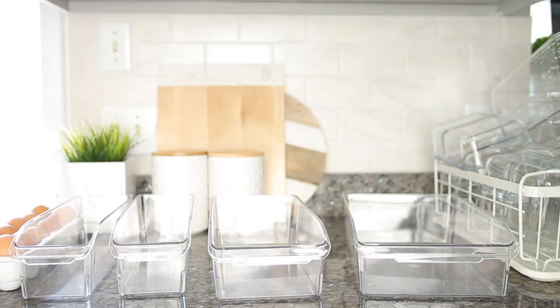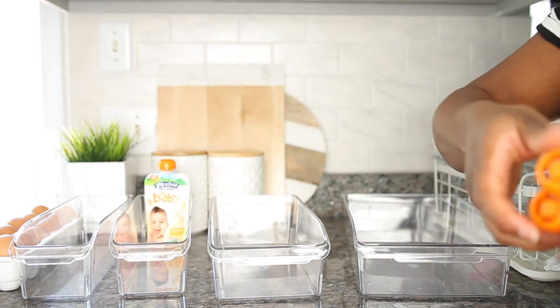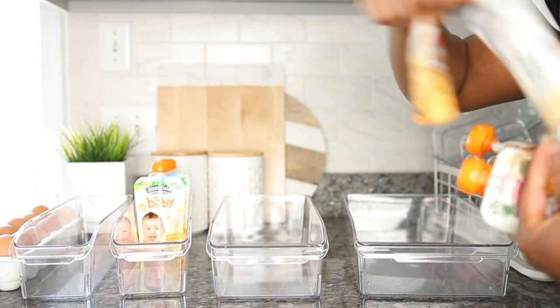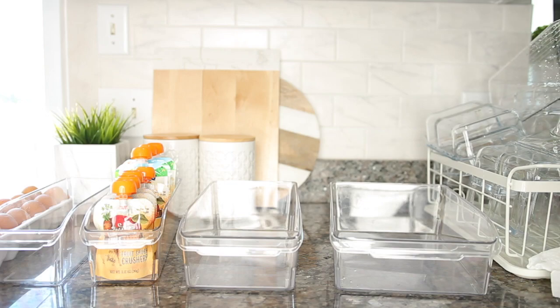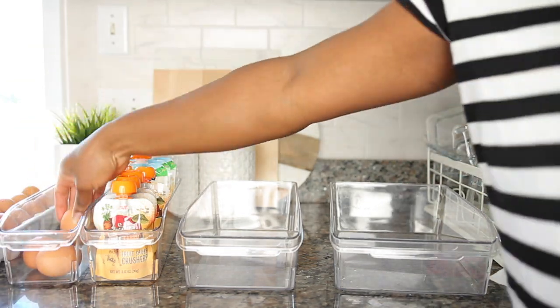Alright, so as you can see in the dish rack over there, I went ahead and washed all my organizing bins and containers. Like I said, I have done this several times already, so I didn't have to buy any new organization bins and containers. I already had those. So I went ahead and organized, and I'm going to start putting stuff into them. The first, as you saw, is just some baby food that I'm putting in here.